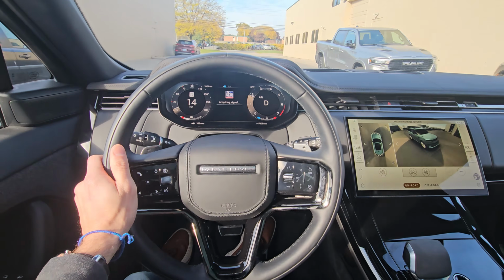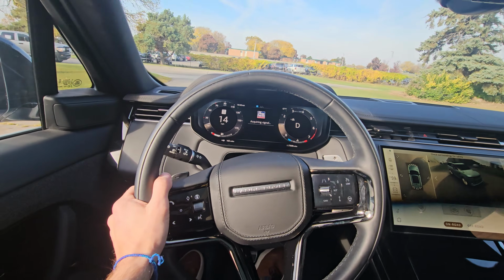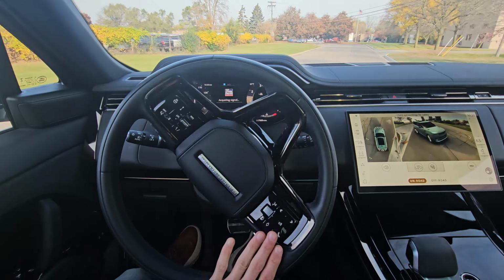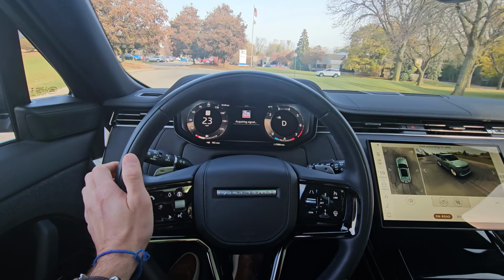First thing I notice any single time you're getting into these modern Land Rovers is just the ride quality. I mean, nothing really compares to the suspension system on these. It's just such a comfortable ride. For lack of a better analogy, it's like riding on a cloud. It is absolutely superb. Now, this car's got probably about 400 horsepower, but it definitely is not slow.